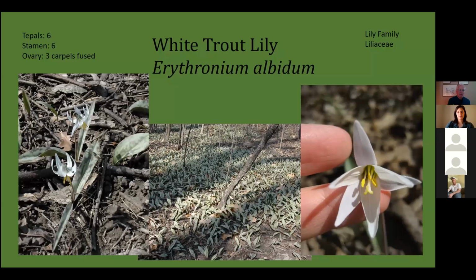But the seeds have a little thing attached to them called an elaiosome, which is attractive to ants, and then ants grab the seed and disperse it for the trout lily. I'm going to try to pronounce this. That process is called myrmecochory, and it's an ant dispersal of seeds. One of those fascinating behind-the-scenes things that's going on in nature that you never knew about.